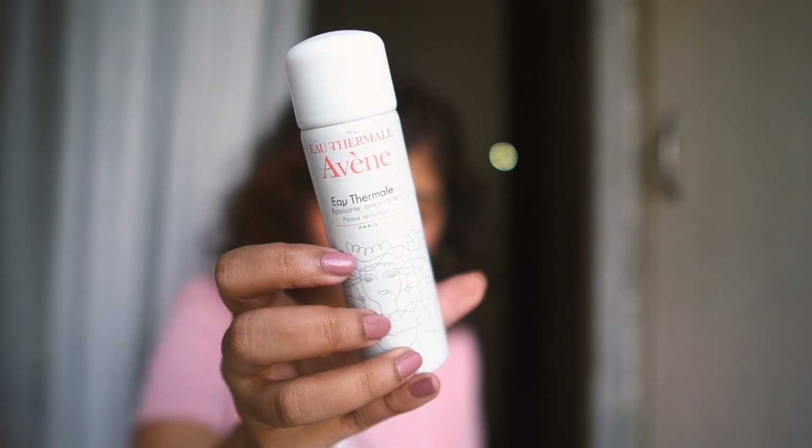Now the rose water is something that's very famous already, and I also really like their lavender water. So amongst all of the waters I've tried, the Mogra one was probably my least favorite. It just didn't do much for me, so I wouldn't get another one of it. I would recommend the rose one, of course. And then from a French pharmacy brand, I have their thermal spring water, which is really good for sensitive skin.